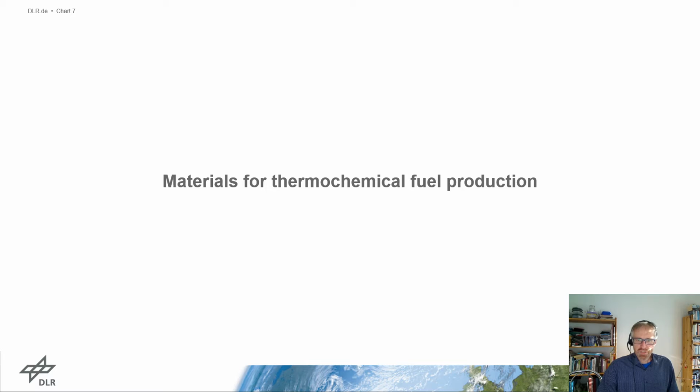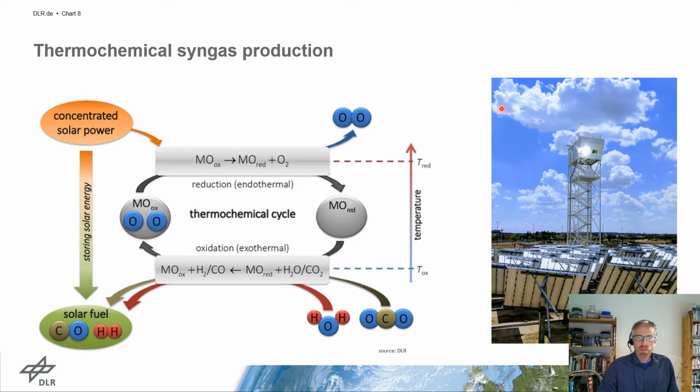Let's move now to materials, and here I'm giving an example for a functional material which is needed for thermochemical fuel production. And this is needed for such a process, which is a thermochemical cycle. And you can see here you have different temperatures. It's a so-called temperature swing operation, which we do with this cycle. And the central element of this cycle is a metal oxide, a metal oxide which can exist in two different oxidation states, a reduced form and an oxidized form.